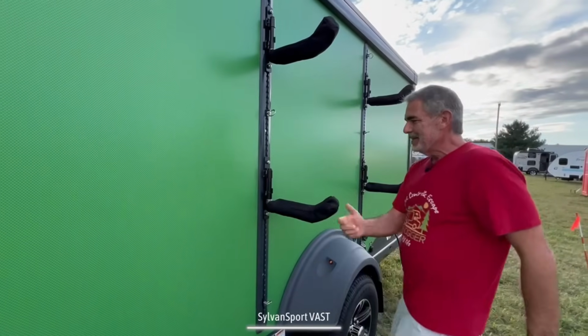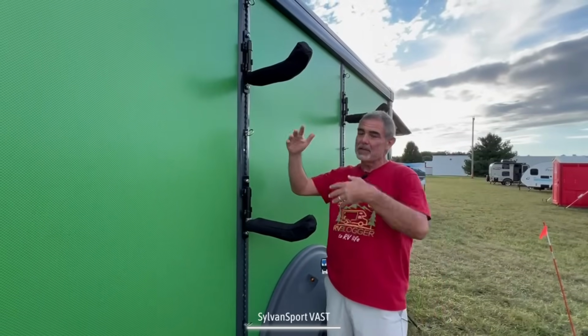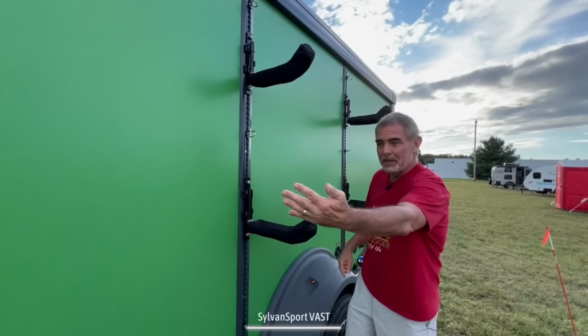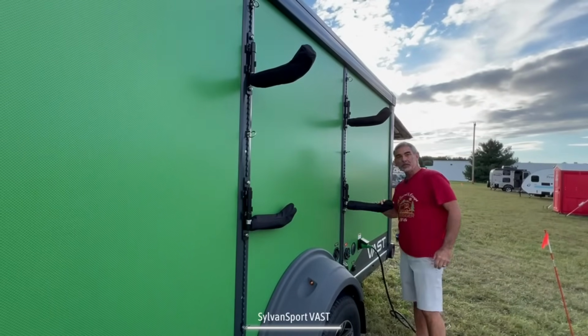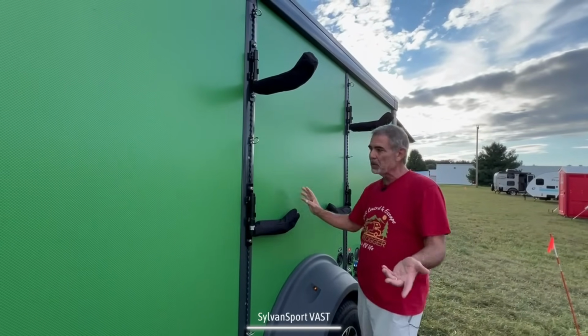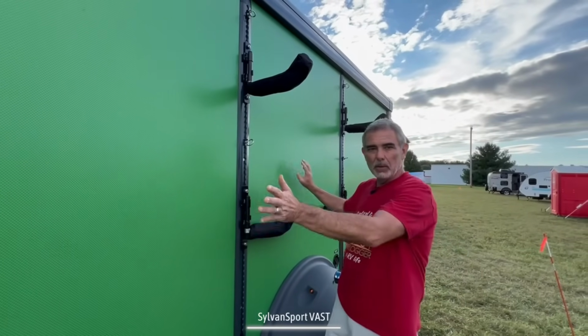There we go. Now let's say you forget to put these away and you take your kayaks off, you don't have kayaks on here and you're driving and you forgot to put these and you hit something or like a tree branch, they just break away and fall right into place. They'll do that either direction, so you'll never break them off the side of your camper. You can also unbolt these and remove them completely if you just want a slimmer profile.